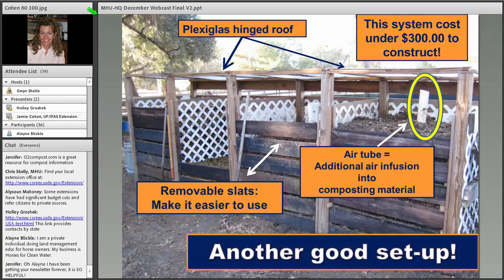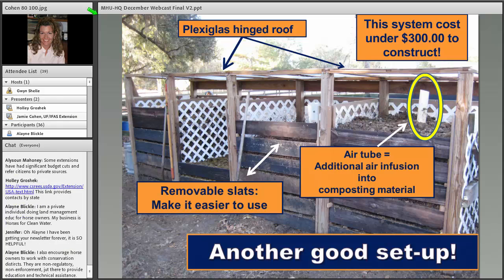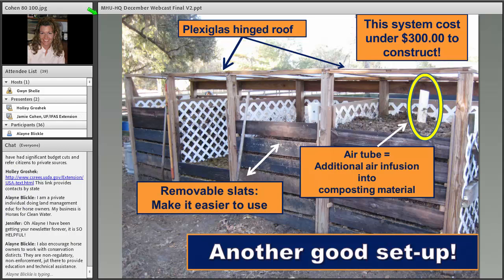Okay, plexiglass hinged roof. Look at this, the whole system. Air tube, removable slats. You see all these things? This cost her $250 on this farm. This is old fence boards, and I know every farm has old fence boards. She bought this little plexiglass thing. I think she actually found that at a junk store. Then she just put little snaps on each board and each pole, which half of this, like I said, is just broken old fence boards and things. The whole system cost less than $300.